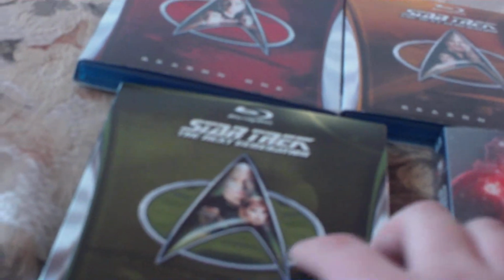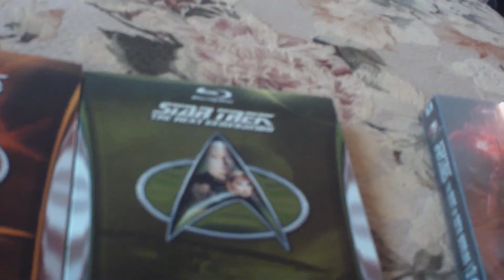Now, the season releases of Star Trek The Next Generation on Blu-ray keep the motif of using the Starfleet comm badge from The Next Generation to partway into Deep Space Nine. And I think a few of the movies, I can't be sure about that, though. No, probably not the movies. But they keep the Starfleet comm badge from the beginning of The Next Generation to the end of the show.